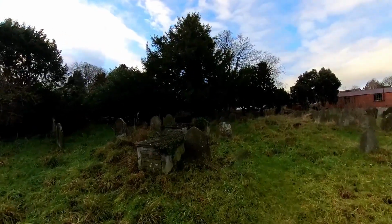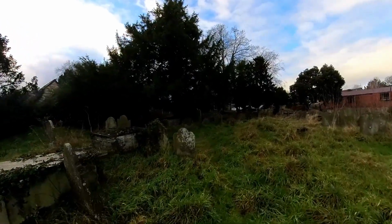Look underneath here. Must be an old grave. There must still be writing on it, because they've all faded.